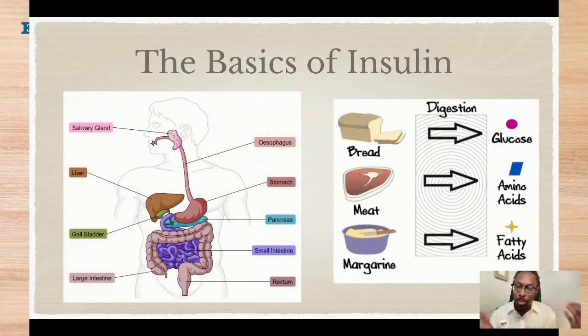So first it starts with what you eat, right? When you eat food, whether it be bread, meat, or margarine, whatever the food source is, your body wants to break it down into simple energy units, right? Your body wants to use that energy, but it has to digest it first and distribute it throughout the cells of your body. So that you have glucose as an energy unit, you have amino acids from protein as an energy unit, and you also have fatty acids as an energy unit from fat sources.